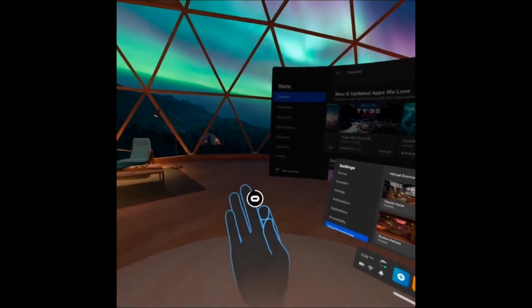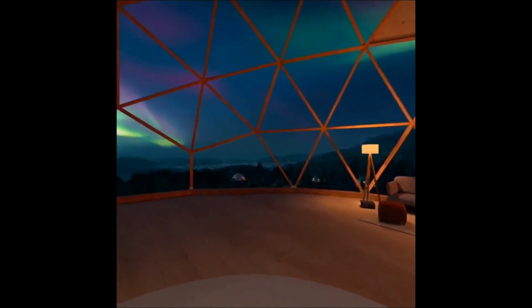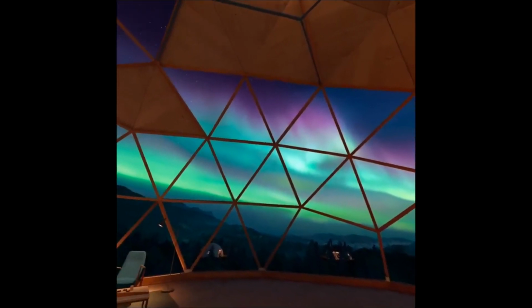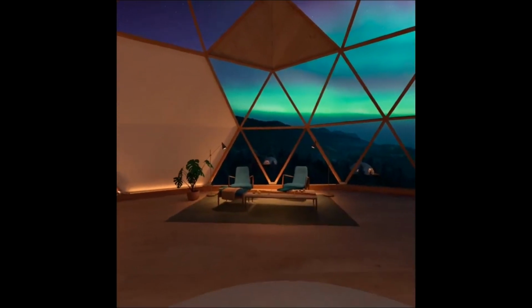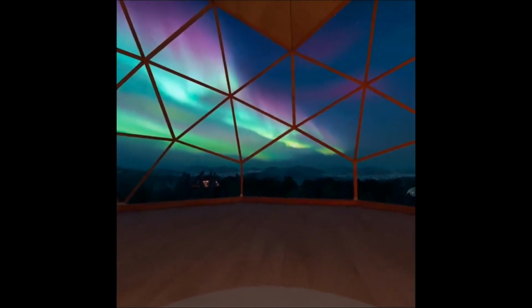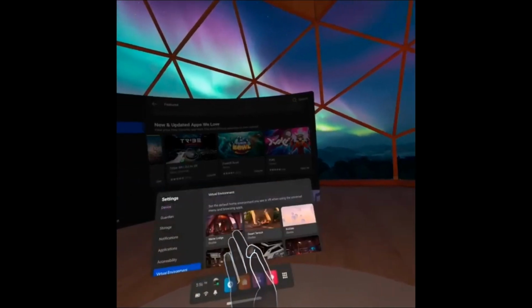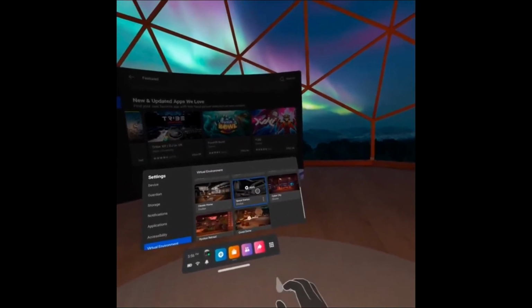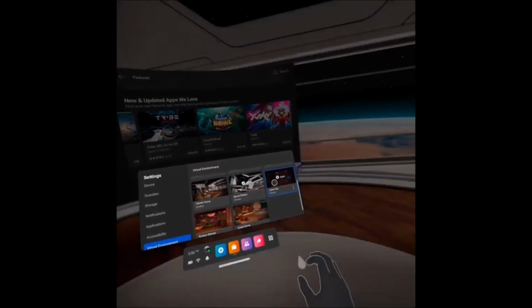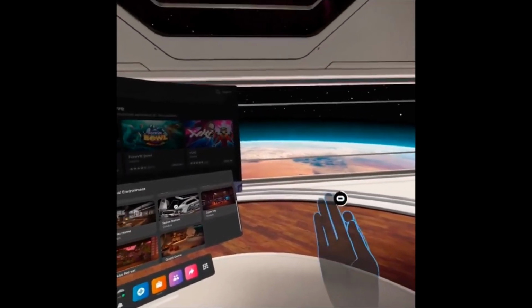Let me just get that menu out of our way. Look at that. Look at that. Damn. You don't get anything like this from Sony. Nothing like this from Sony. Just magnificent. Cyber City and Space Station are actually kind of tied for first place, so I'm gonna show them both off.